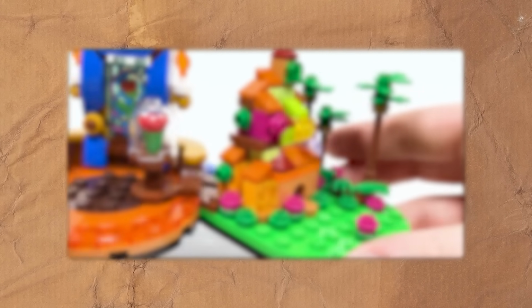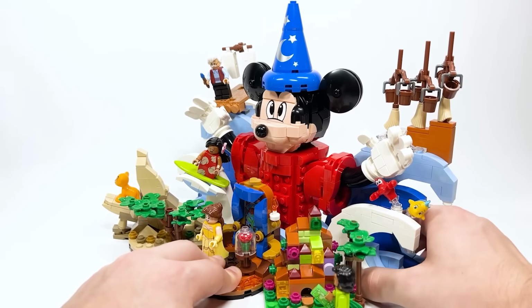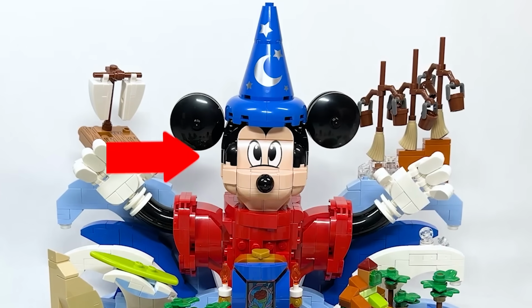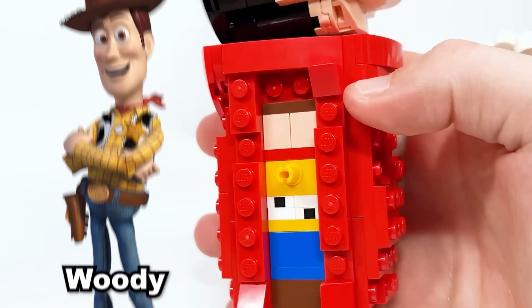But if you built this next set, there's no way you'd miss this Easter egg. I'm talking about the Lego Magic of Disney set. You can detach a lot of this set without taking apart any pieces, including some parts of Mickey Mouse. If you pop off the left arm, you'll find a brick-built pattern of Woody from Toy Story.